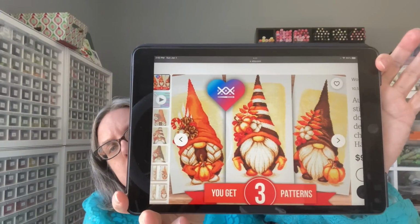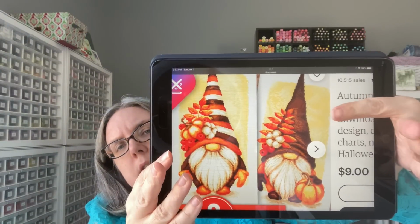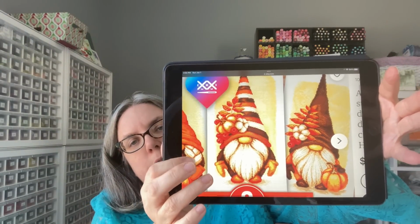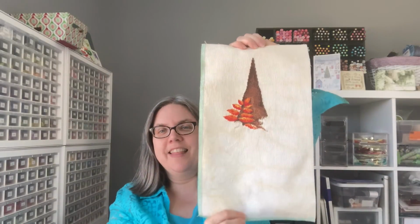All right, we're back to the iPad for just a couple more left on the iPad, to be honest with you. This next one are some more gnomes from Wonderland, Ukraine. So this is the autumn set. Let me show you the set first. That's the set of 3, and I am stitching this one on the end, right there. There's cute parts to all 3 of them, so I couldn't decide which one I wanted to do, but I ended up with that one. And that's where I am.